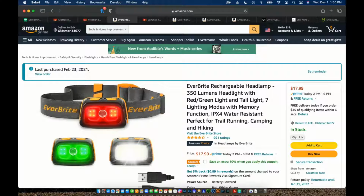What I love about this one is it has a memory function on it. It has a red light, a green light, and a white light. And why does that matter? Red light to save your night vision. The green light really helps in Florida and other places where there's a lot of bugs, because with the green light you can see, but it does not attract the bugs. And then the white light is great for just blasting the area when I'm leaving to check and see I didn't leave anything. And it also has a spotlight.